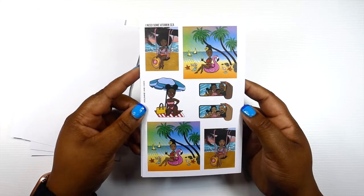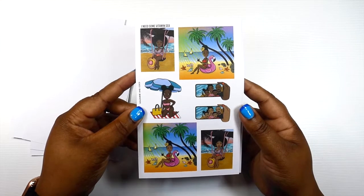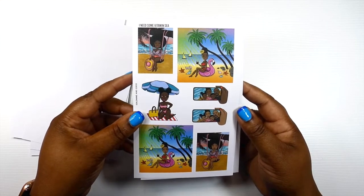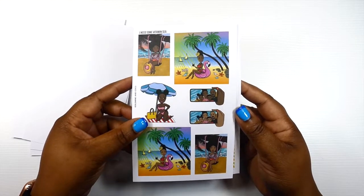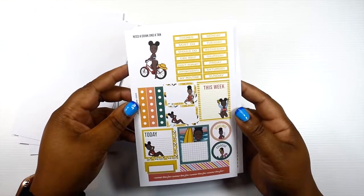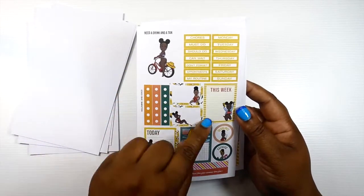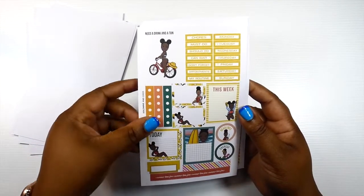Okay, the swing, we're here for that. I need to just go find some tropical island and just find a swing and attach a swing to a tree and just leave me alone. Yes, ma'am. And then we have Need a Drink and a Tan. The colors on this is everything, y'all. I love the lemon backgrounds, the outlines here.